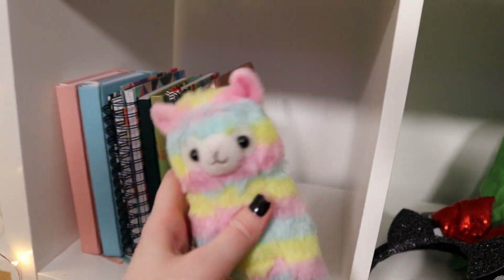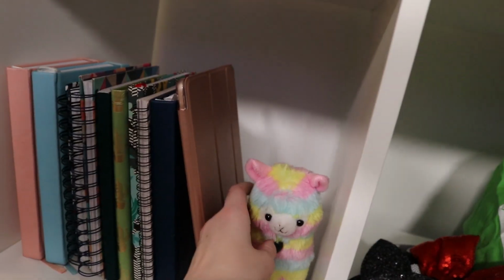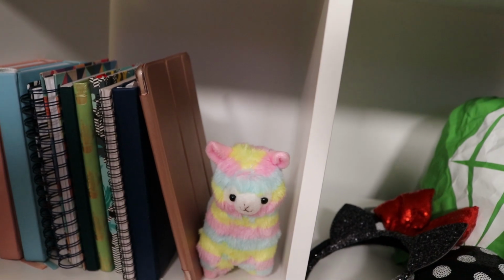I also have this one, which is from Japan. What's it called? Sorry, I'm not filming your butt. It says Amuse, so I think it's supposed to be Japanese. I'm pretty sure it's Japanese. You can also get it in a bigger version, but I'm not that extra, so I have it in a smaller one.